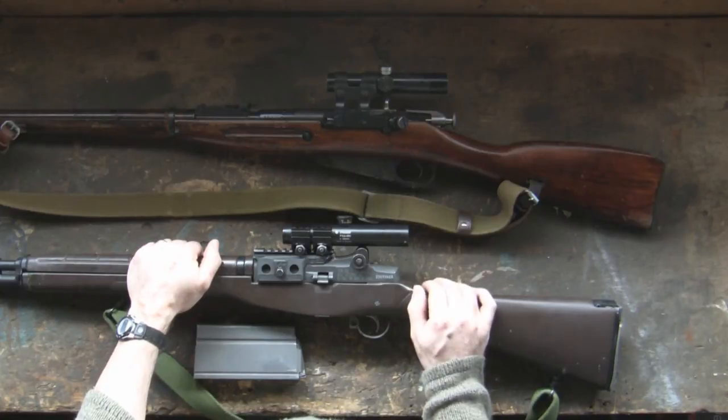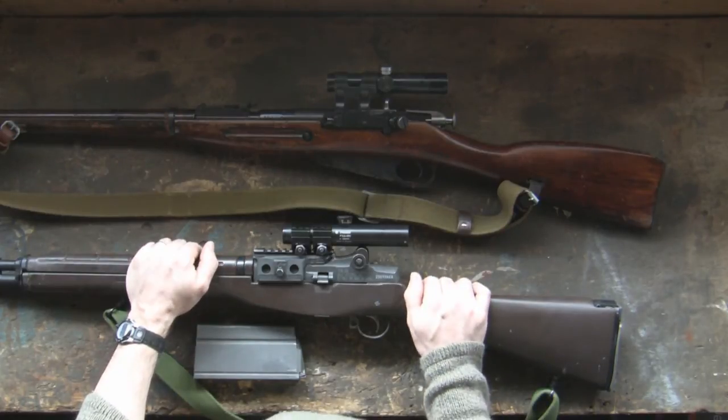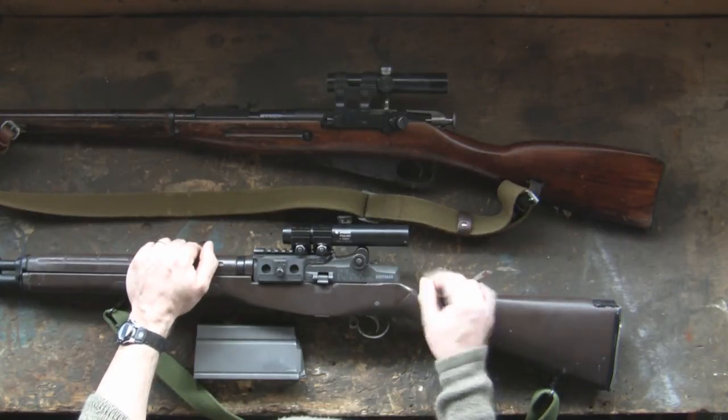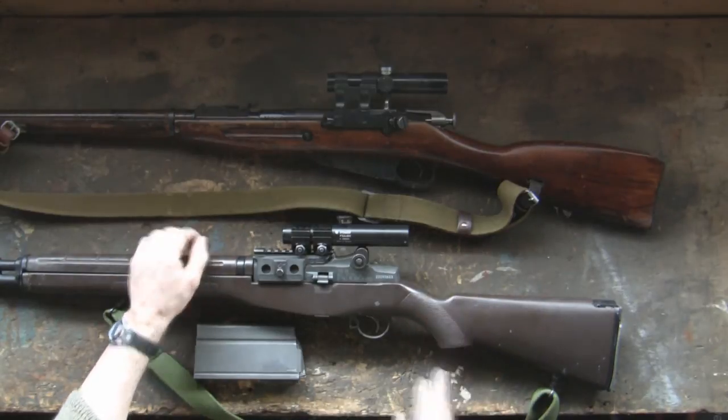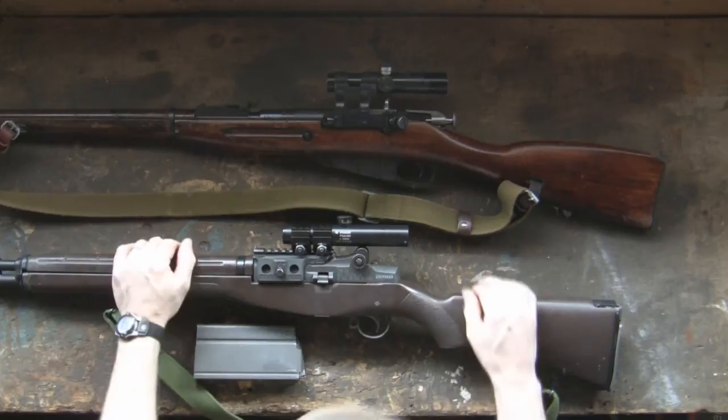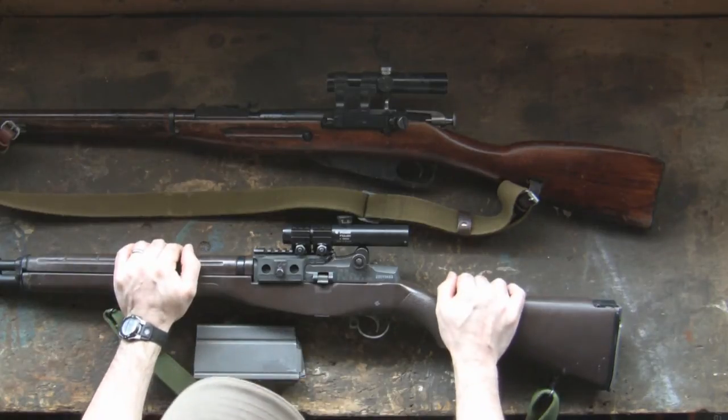That's a real benefit. How many people do you know have actually engaged long-range targets and forgot to adjust their scope? Well, you can see that the scope needs adjustment when you look through it, because the reticle is off.